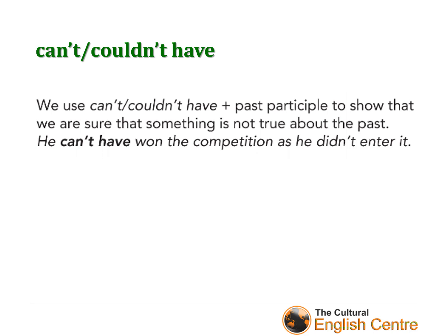It's high time we spoke about can't have and couldn't have. We use can't have or couldn't have with past participle, verb 3, third column, verb plus ed if it's regular, to show that we are sure that something is not true about the past. He can't have won the competition as he didn't enter it. Can you repeat after me? He can't have won the competition.